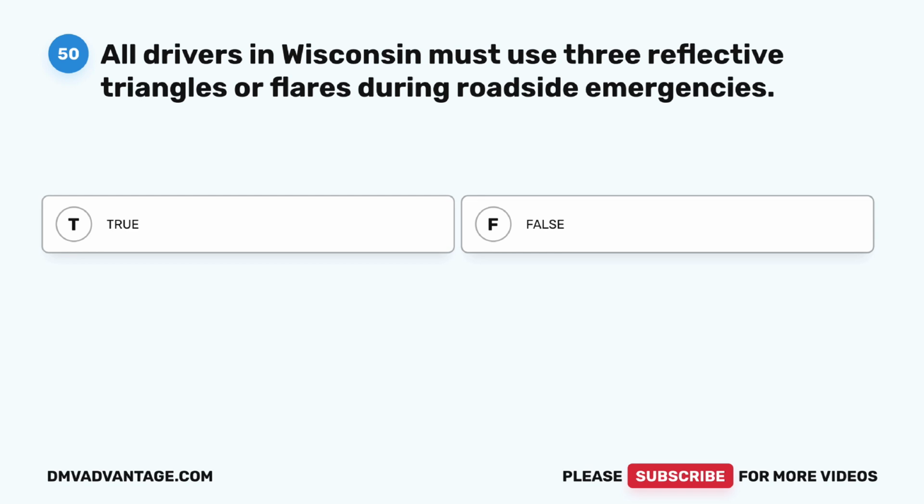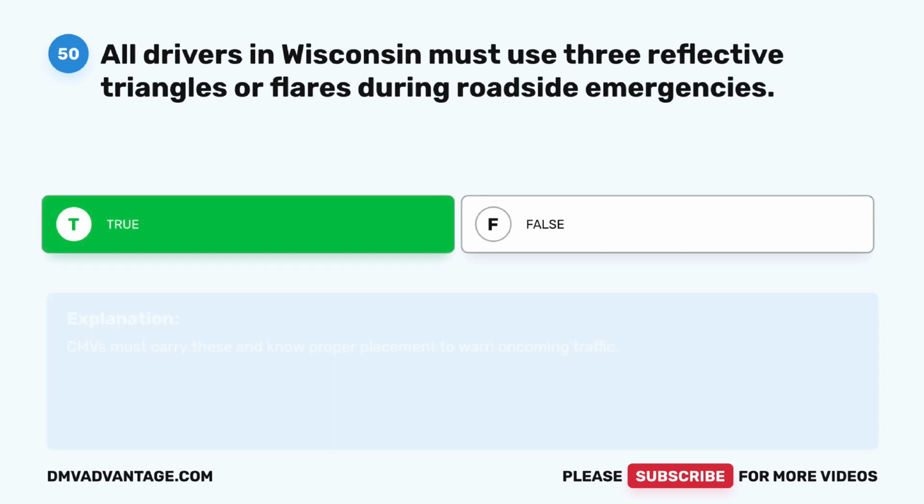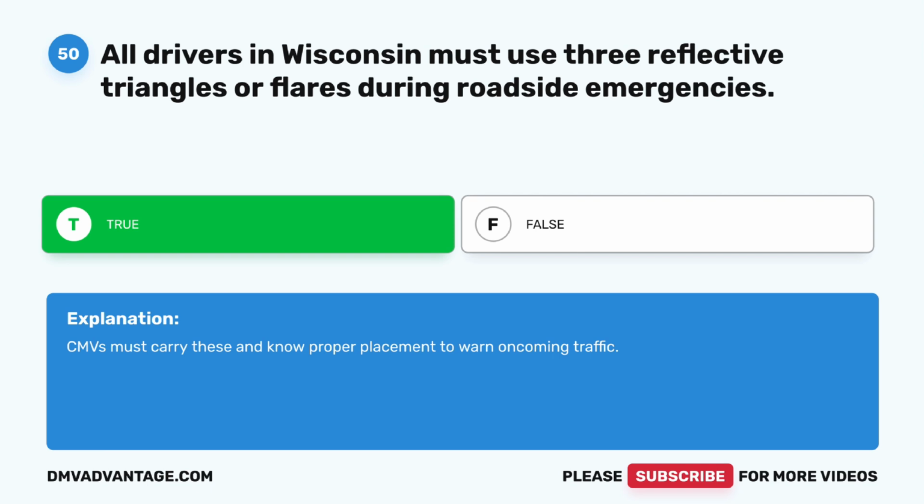Question 50. All drivers in Wisconsin must use 3 reflective triangles or flares during roadside emergencies. True or false? True. CMVs must carry these and know proper placement to warn oncoming traffic.